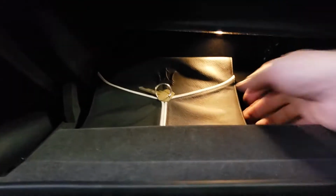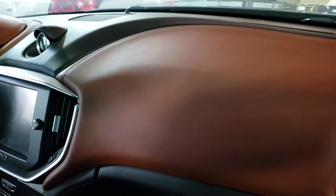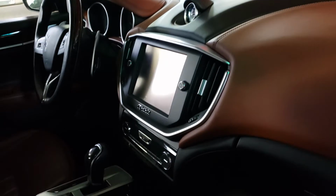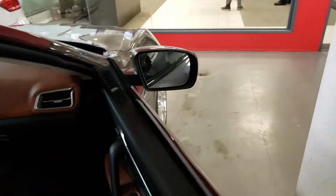Glove compartment, there's more owner's manual, warranty information, things like that in here. And it all looks pretty decent. There's a random key in here. Who knows what that's for? Leather wrapped. All looks pretty nice. Dashboard, no major issues. We'll go to the driver's side so we can see the rest a little better.